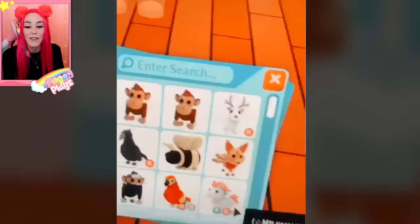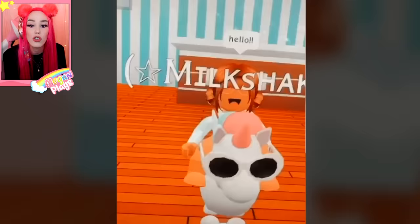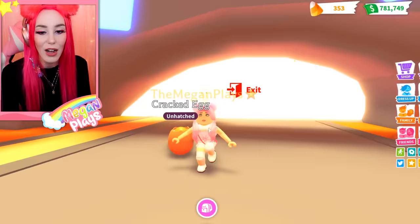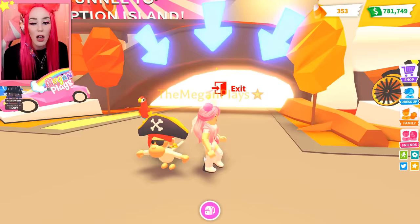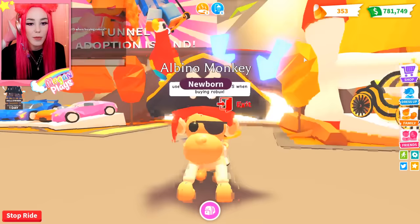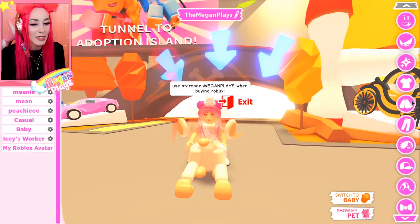How to do the talking pets effect. Switch to baby, get on a pet, dress up, type, and then click dress up. Oh, that's so cute. Okay, I have no doubt that this one will work. Also, why is this cracked egg not needing anything, guys? What's the deal with that? Okay, Mr. Albino Monkey, I'm gonna have to use you again. Let's try this. Use code MEGANPLAYS when buying Robux, and let's go to dress up, show my pet.